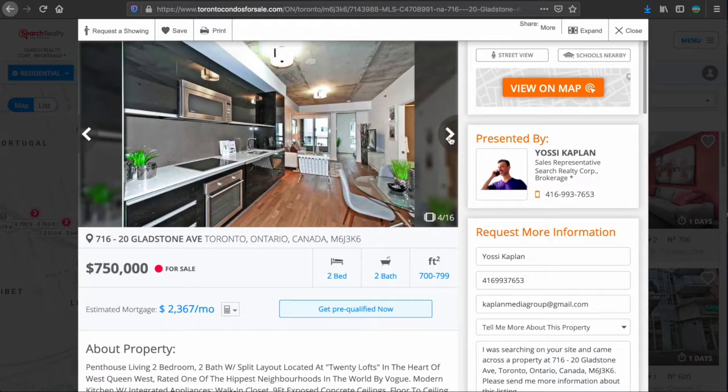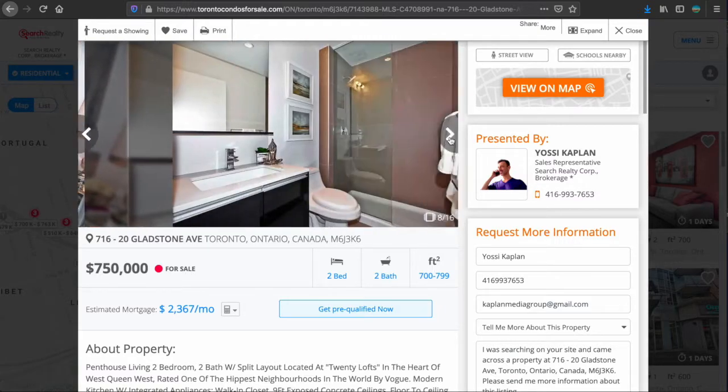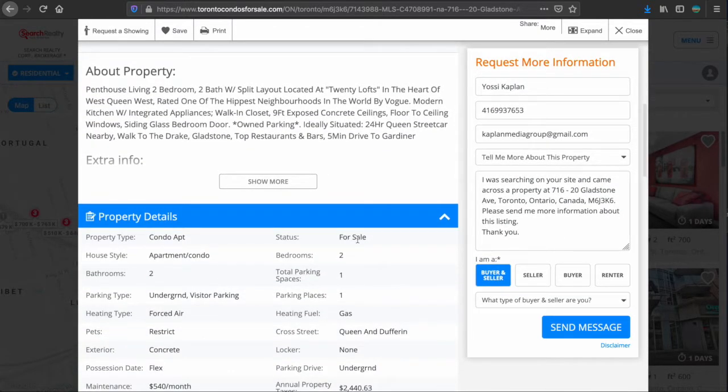And those units are very good. They're a very good layout, they're efficient. You've got everything you need. If you need a two-bedroom, that's a very, very good option. And the location is Queen and Gladstone. Two bath, 9-foot ceilings.